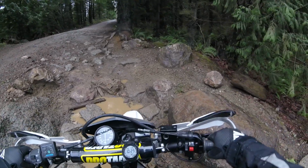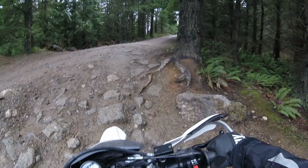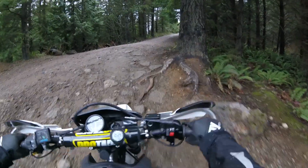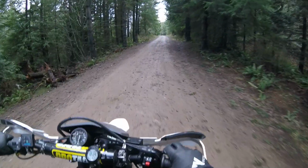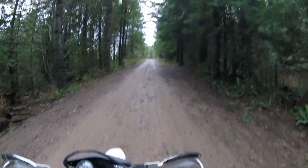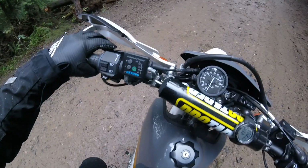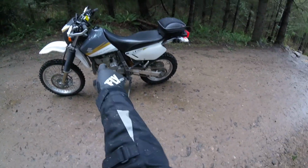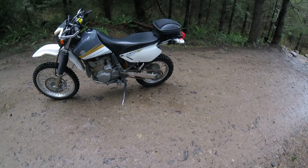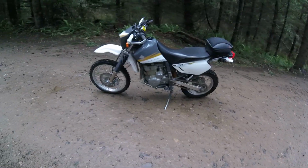Kind of an icky day today. But we're here for a very specific reason, and that is for the latest upgrade to the DR. It isn't one you can see offhand, and it's one that was needed for quite some time. So, if you notice the yellow spring, we finally upgraded to the Cogent Suspension.